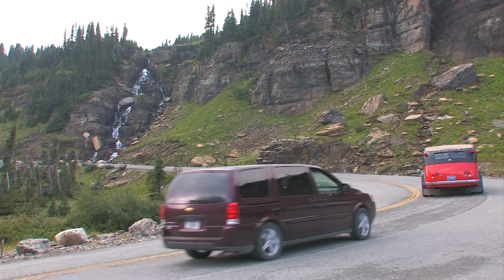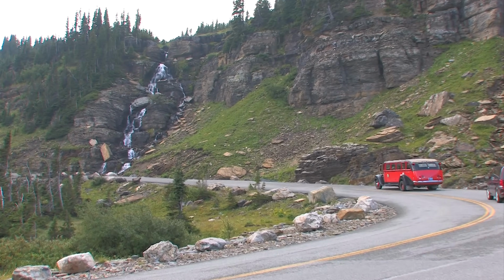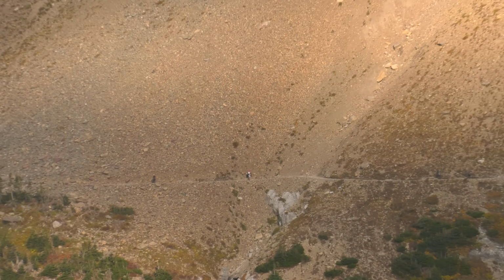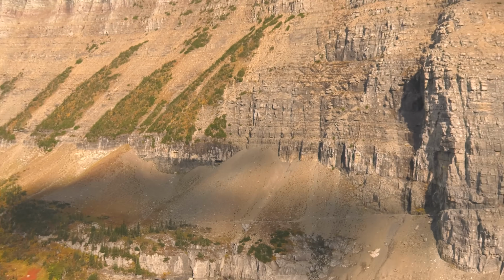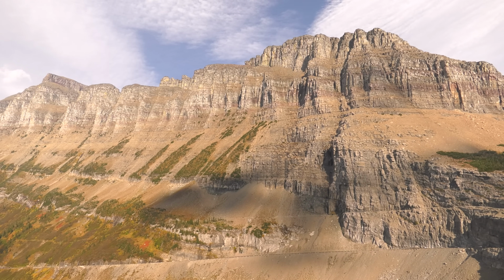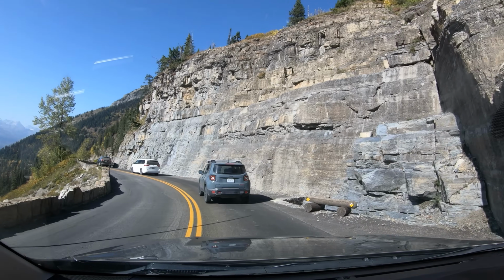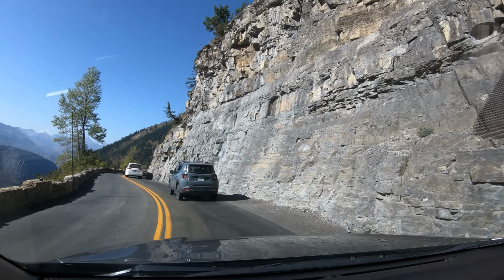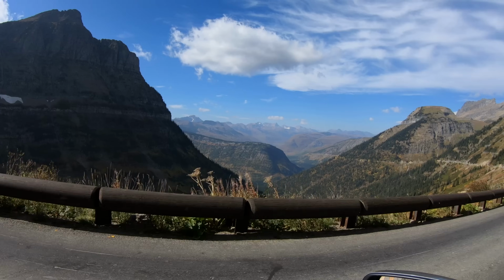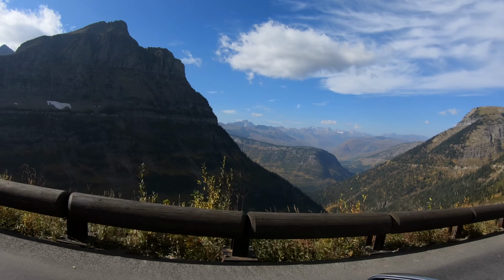Just west of the pass, the road begins to descend. Around the first bend, opposite a waterfall, there's a short iron walkway that provides access to an overlook. That's the Highline Trail, just above the Sun Road. The road is carved into the Garden Wall, part of the Continental Divide. The descent is narrow, a bit twisty, and often under construction. There are plenty of pullouts where you can stop and take in the magnificent views.